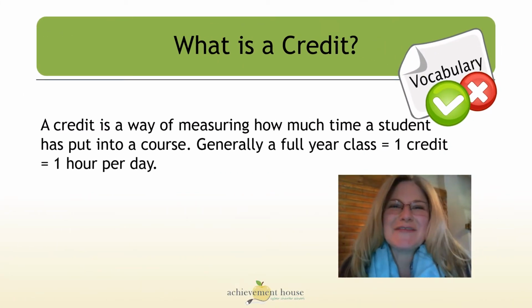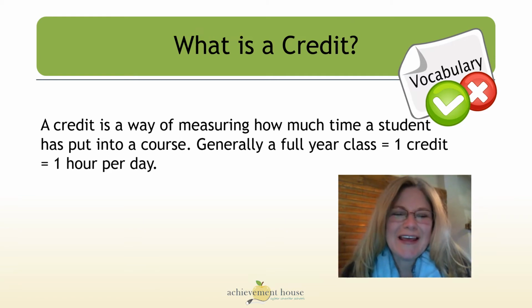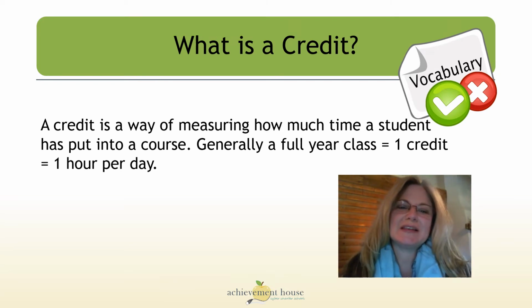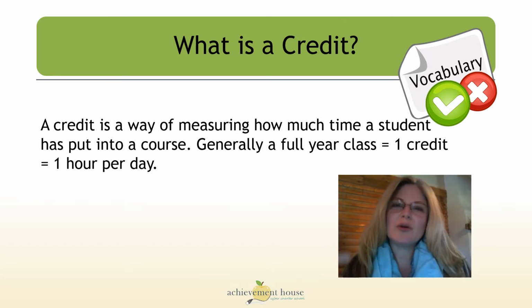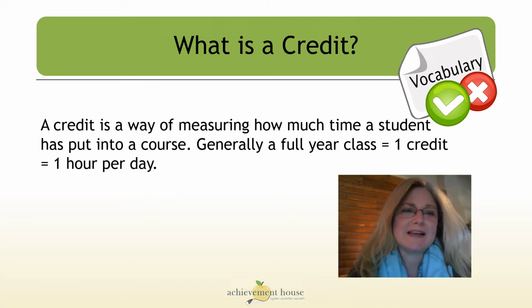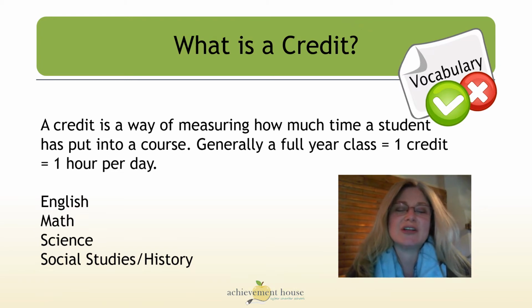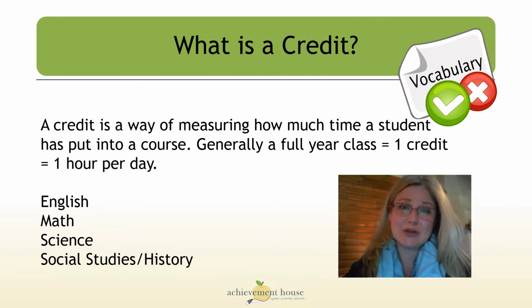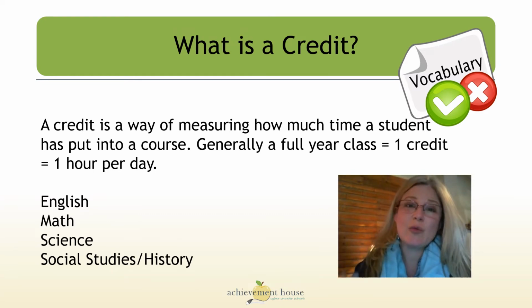So let's start with the basic vocabulary. What is a credit? A credit is a way of measuring how much time a student has spent in a course. So the general rule is a full year course is 1 credit, which is 1 hour a day. So in other words, your core classes, your English, your math, your science, your history, your social studies, they are all year long and you have them 1 time a day, and you should be spending between going to class and doing your homework an hour a day, and they are worth 1 credit.